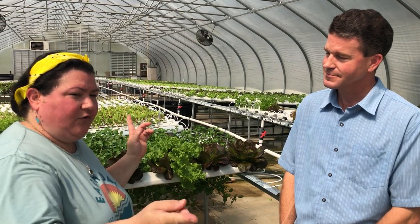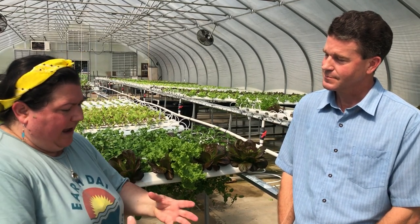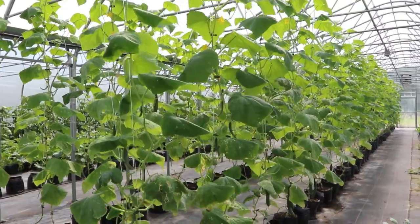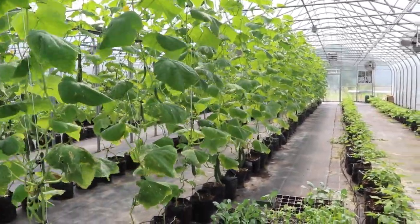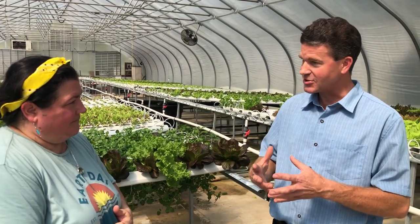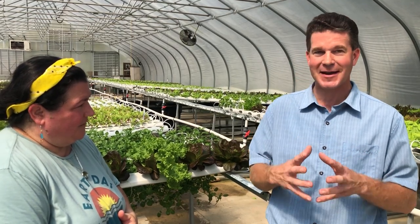Now, I noticed that you also have gardens where you're growing in soil, and we were reading some stories where we were in a greenhouse that had plants that were growing in what looked like packs of soil, and they were growing up strings. What's that all about? Well, one of the points I would like to make about growing is that it really can be done almost anywhere. You don't need the traditional vegetable garden plot in your backyard.